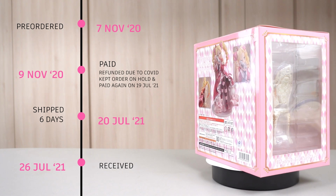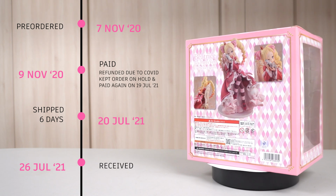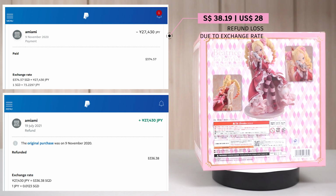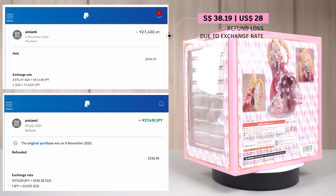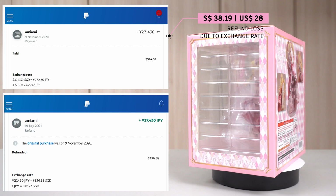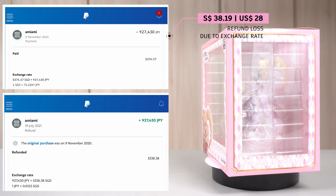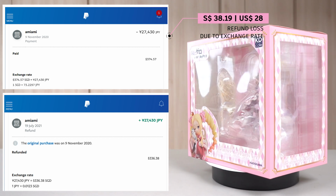I didn't think too much about it at first and went along with it, but after doing my monthly credit card check, I realized I made a loss. And the loss is solely due to the currency exchange rate changes. The initial amount I paid back in 2020 was about 374 Sing dollars, but Ami only refunded 336 Sing dollars, even though the refunded yen is the same. This is because over the span of 6 months, the yen depreciated a significant amount.